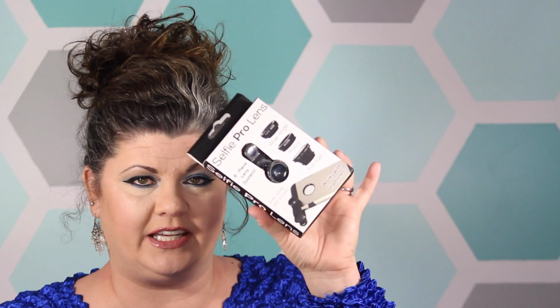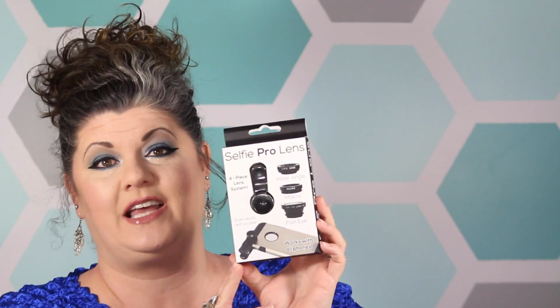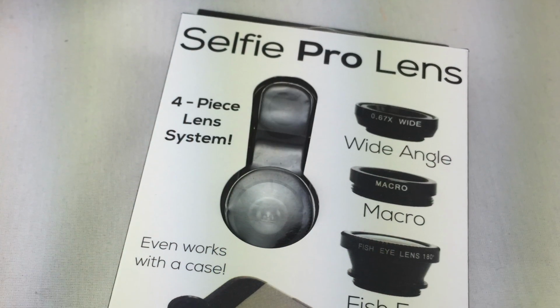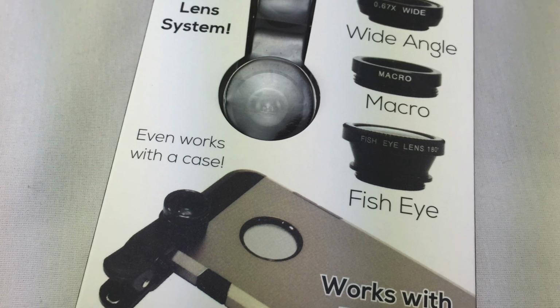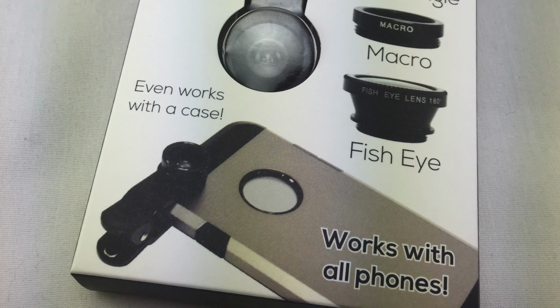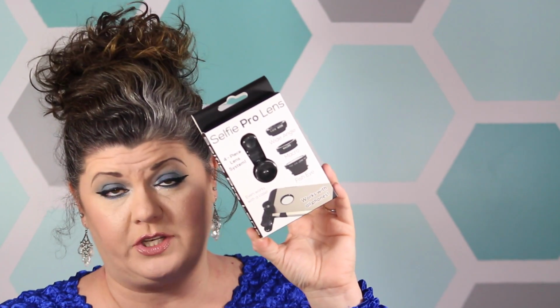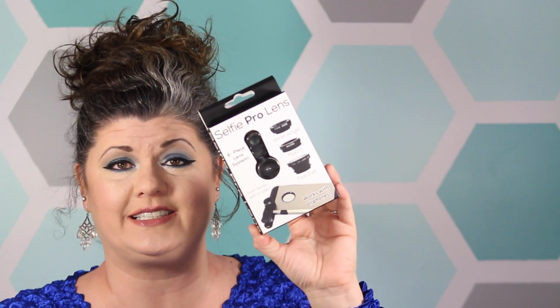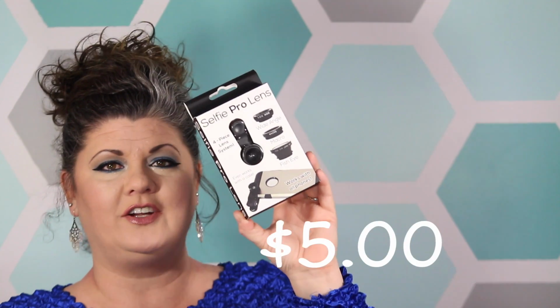We picked him up these little lenses that you can attach to your smartphones. There are 3 lenses in here: a wide angle, a macro lens for getting real close up on certain items, and then a fish eye. And it also comes with the attachment that you put onto your phone to hold these lenses in place over the camera. It was just $5 for all 3 of these lenses.